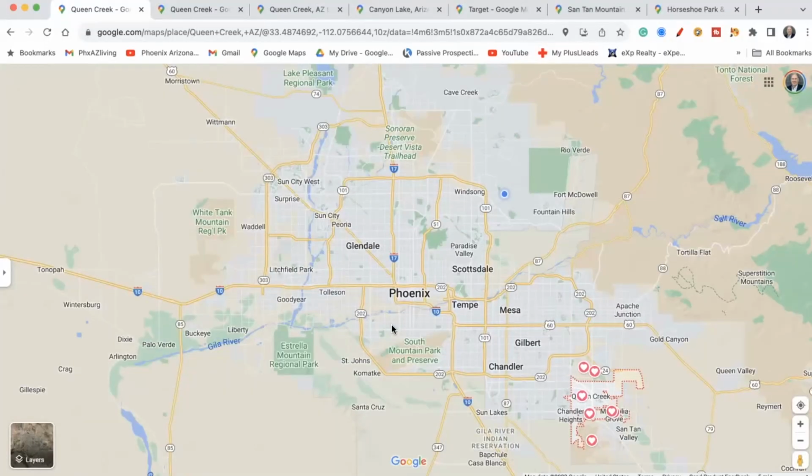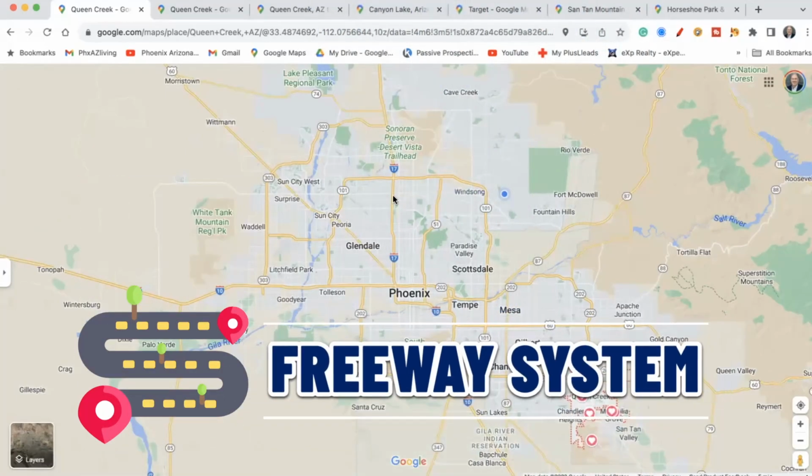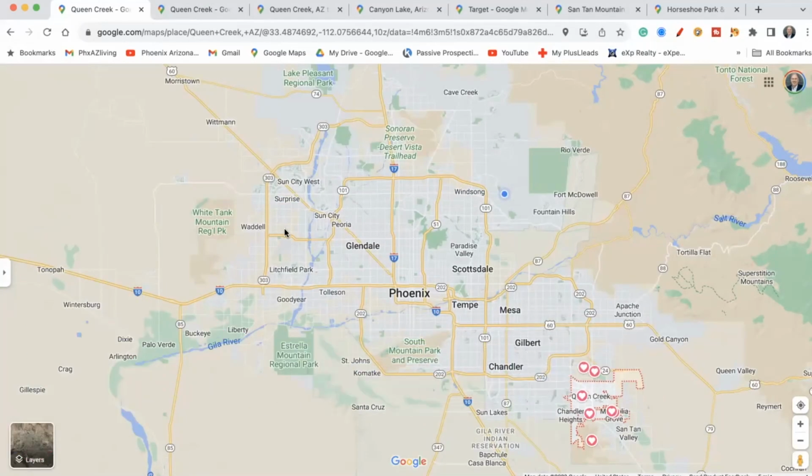Anyways, Phoenix is laid out in a grid system, so everything's north, south, east, and west. It's fairly easy to get around, takes a little bit of getting used to. We do have a nice freeway system that goes around to most areas of town. Some have just recently opened up in the last few years, making it much more effective to get to the parts of the suburbs that you need to, and much more efficient as far as traffic flow on and off the freeway, which is really nice.